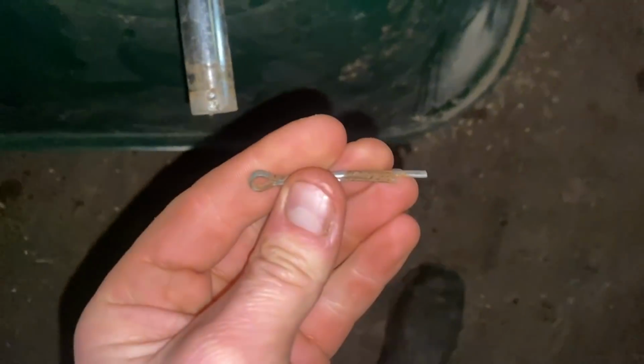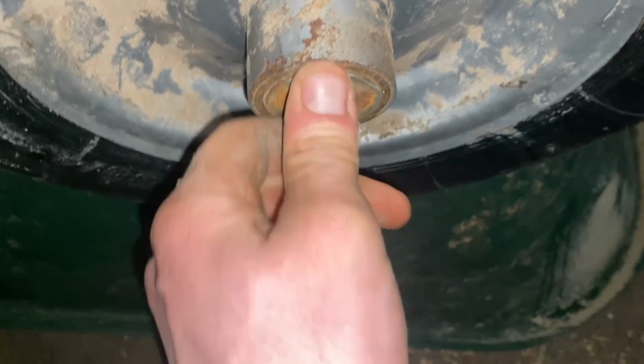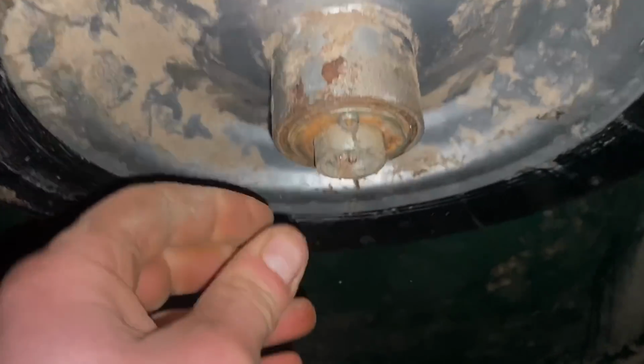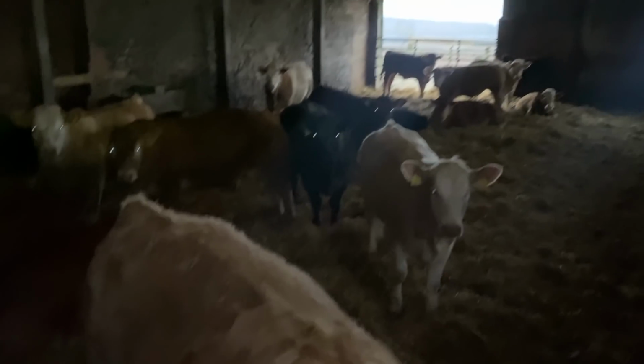Need to go to Mechanics, pick up a wee tyre for a wheelbarrow. Right, tyre collected. There we go. Got a pin, a couple of washers, spacers. One. Done. That's just used to shift feed to the calves that are over that wall. Last year's calves, all doing well. Some big chunky beasts in there.